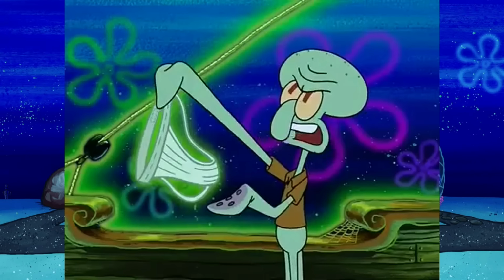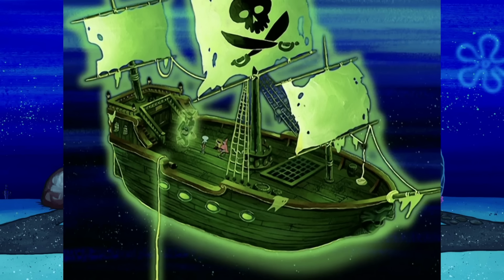It's disgusting! Before Squidward is thrown in, however, we did get a good look of the ship, showing all of the floor area, or whatever it's called.